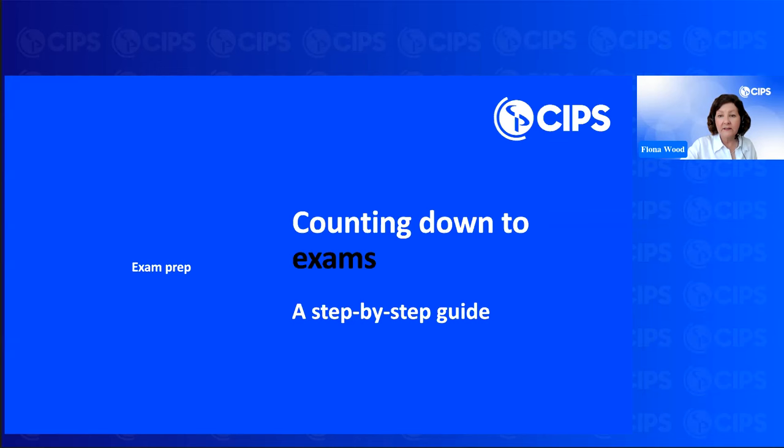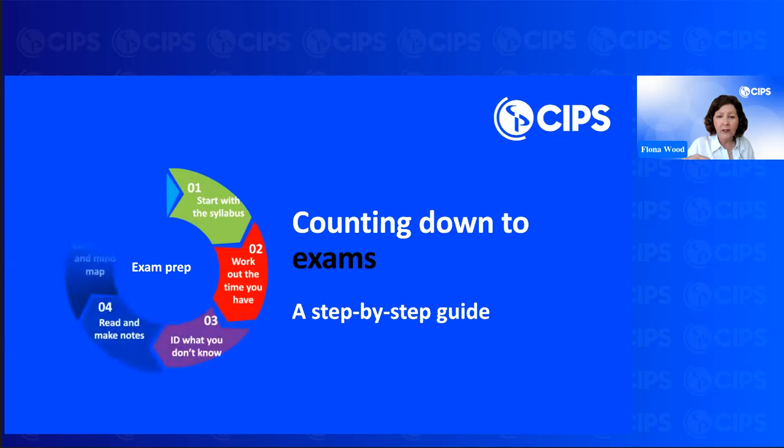So what I've created is a counting down to exams clock, really. And you can see this just emerging on the left-hand side. This step-by-step guide is designed to take you through getting organised, starting with thinking about the syllabus, then working out what time you have left. I recognise that you're at work and that you've got lots of other things to do. It's about trying to find and identify the time that you have.